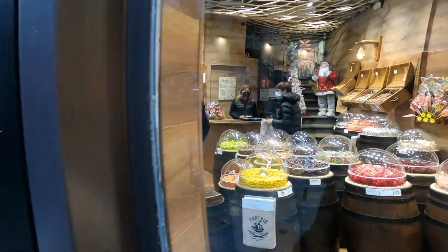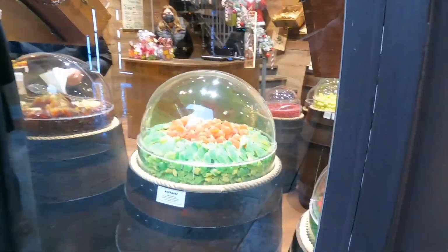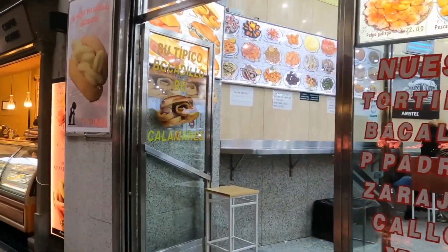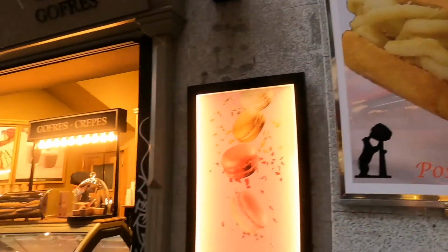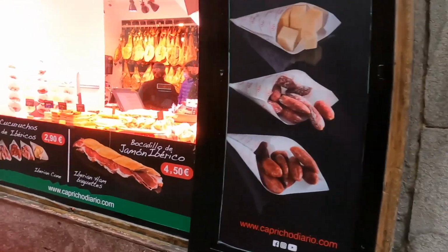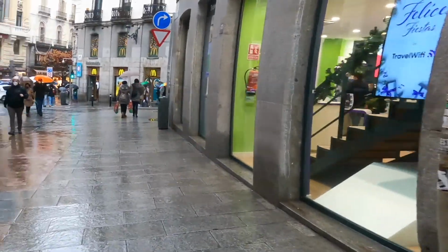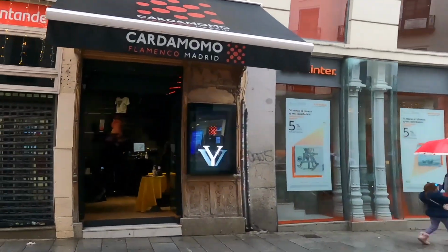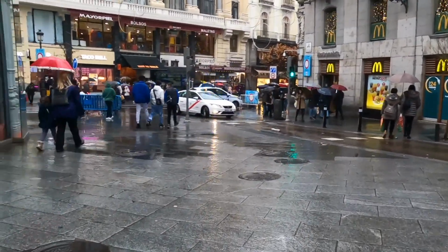Come with me. So something Madrid is known for is their calamari sandwich. They have them everywhere. They're very popular. It's basically just fried calamari on a baguette. People seem to like it. I've actually never tried one. But they're popular. There's some flamenco. They actually have several spots that you can go. Flamenco here is amazing.